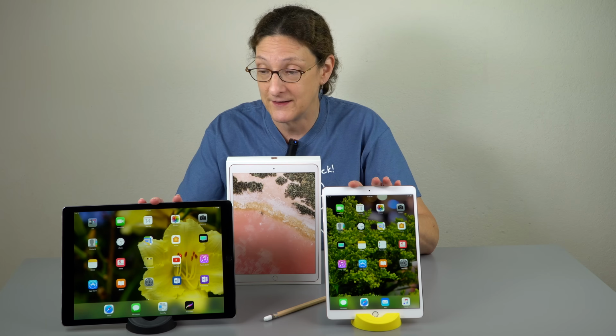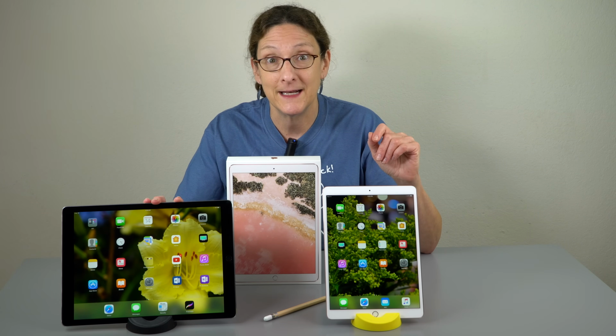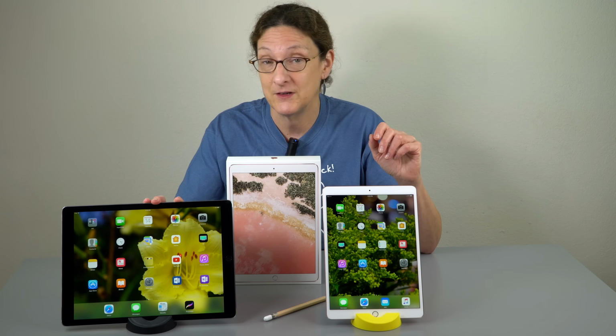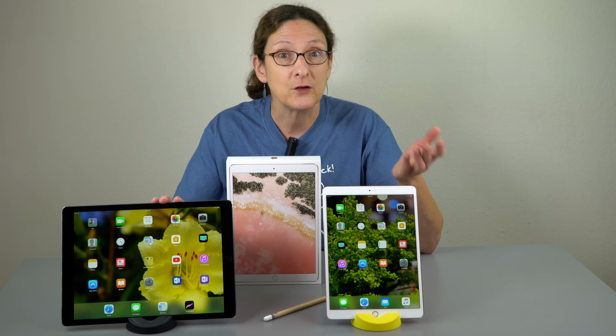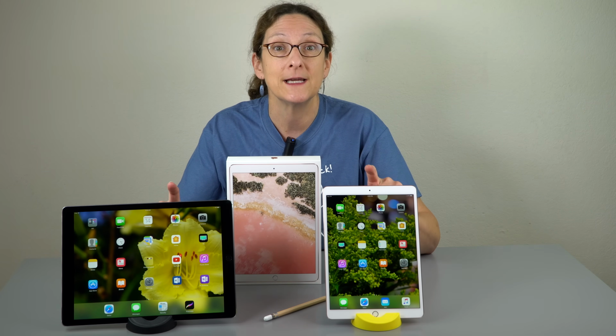These are extremely fast. These actually beat the pants off of the very few competing high-end Android tablets on the market, like the Samsung Galaxy Tab S3. They're about twice as fast. Same CPU, same clock speed, and both have the same 4 gigs of RAM.